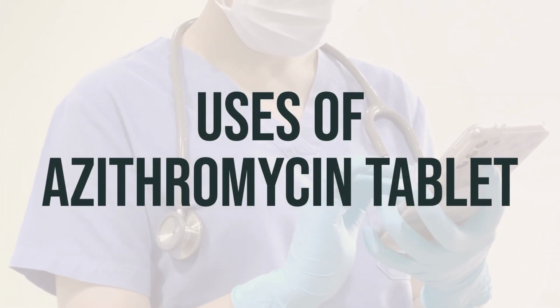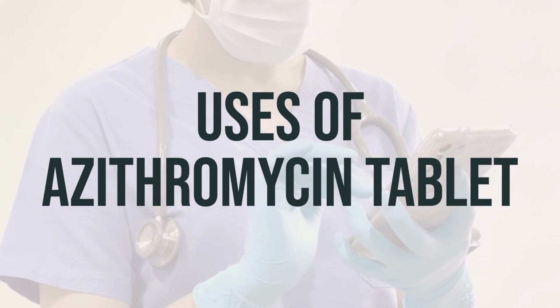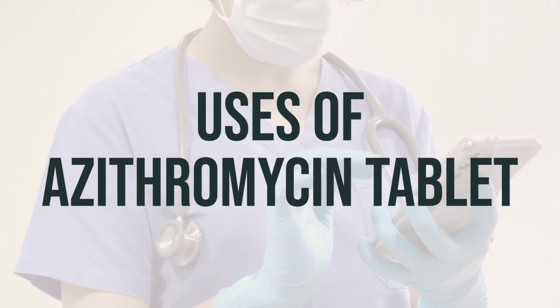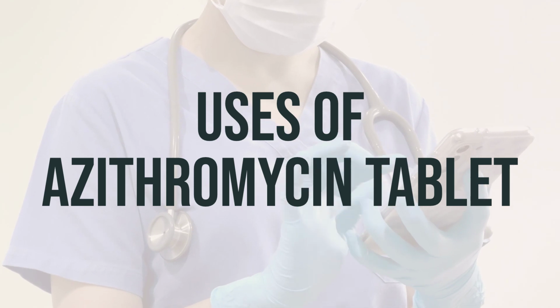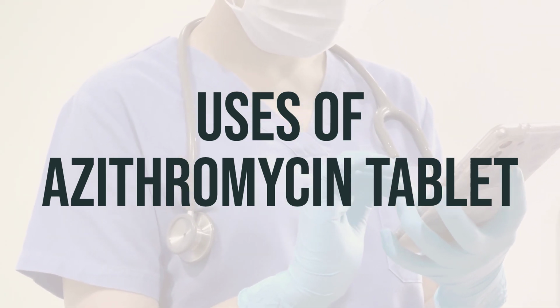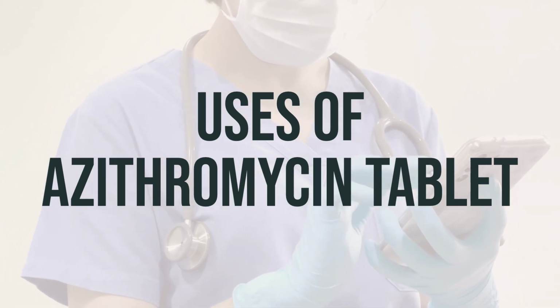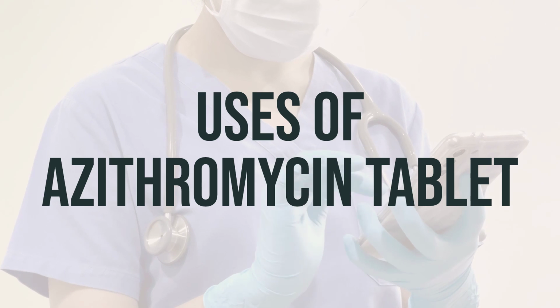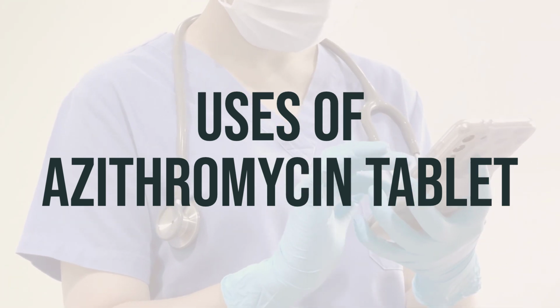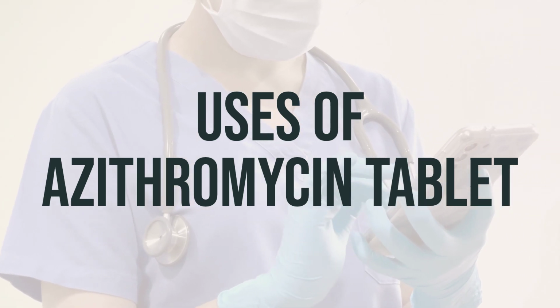Azithromycin tablet is used to prevent and treat a very serious type of infection called mycobacteria or MAC. It is a macrolide-type antibiotic that works by stopping the growth of bacteria. It is important to note that this medication will not work for viral infections such as the common cold or flu. It is important to take this medication as directed by your doctor, and to not misuse or overuse it, as this can lead to decreased effectiveness.